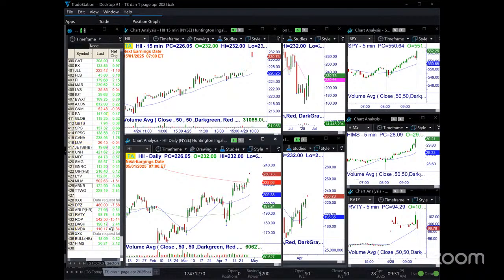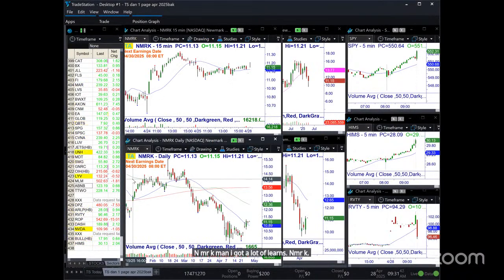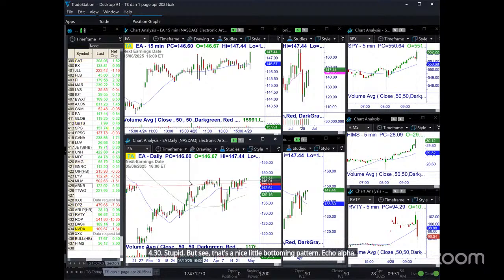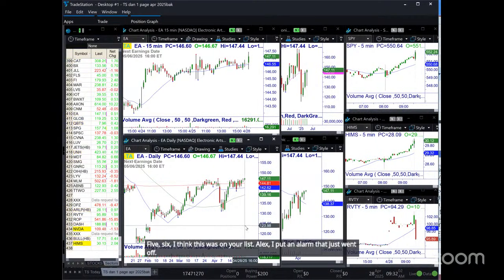Echo Alpha, 230. That's right now, 230.73. NMRK. Man, I got a lot of alarms. NMRK, 430. But see, that's a nice little bottoming pattern. Echo Alpha, 5, 6, I think this was on your list, Alex. I put an alarm that just went off. It's a big old inverse head and shoulder.